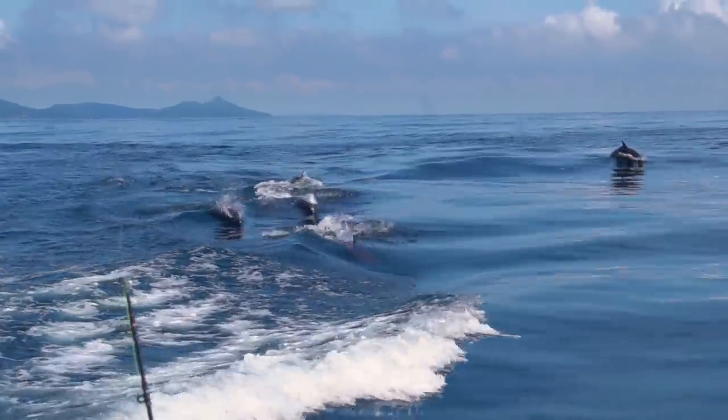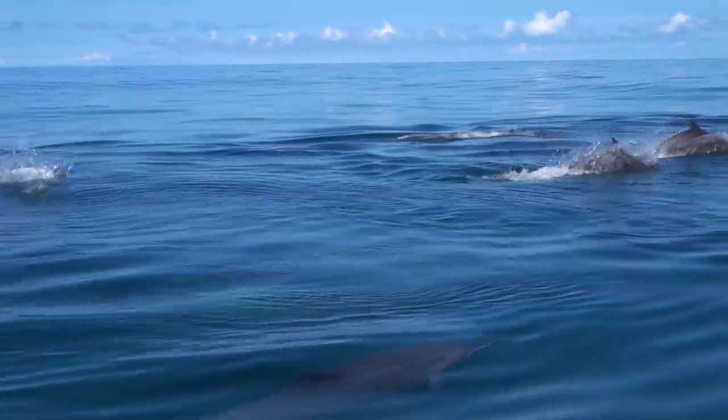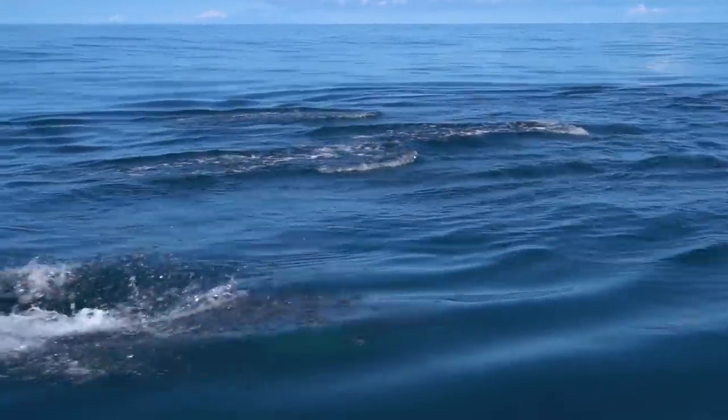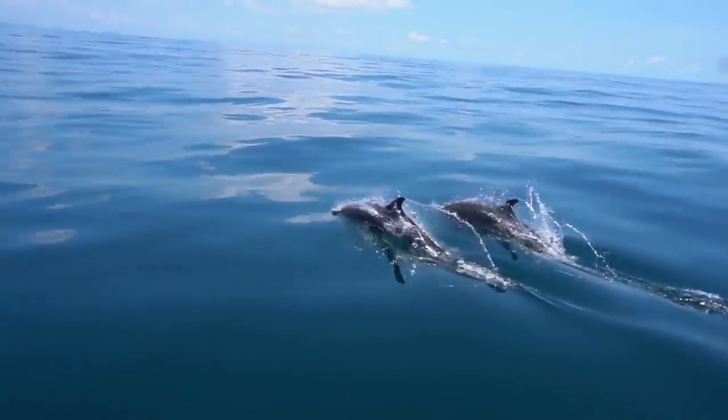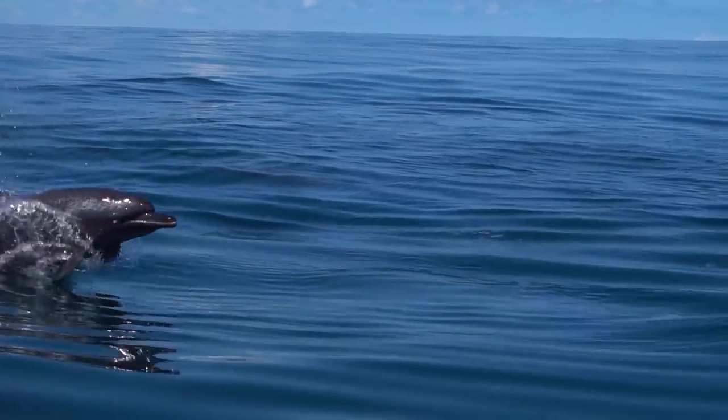All right, we got a pod of looks like maybe spinner dolphins coming up, but these big pods of dolphins, a lot of times the big yellowfin tuna will run with them and hunt alongside them. So we got a big pod coming our way directly to the boat. Hopefully there's some fish following them.